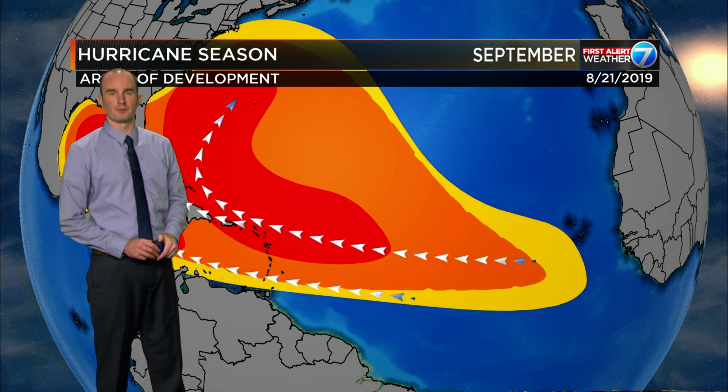And there is actually an African wave out there that's holding together all right. So it is kind of showing signs that it's that time of the year. Water temperatures are hanging out in the 80s across parts of the Gulf of Mexico to right around 90 degrees, the mid 80s as you head out into the open Atlantic, and low 80s still as you head off to the east of the Greater and Lesser Antilles.